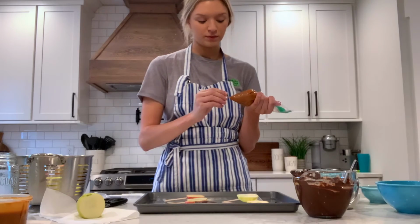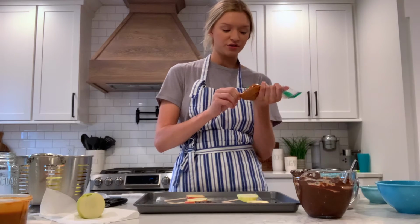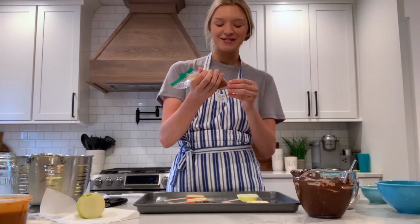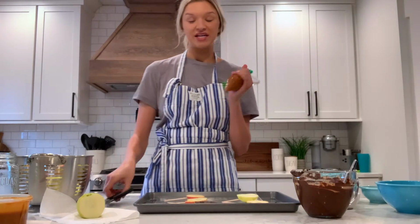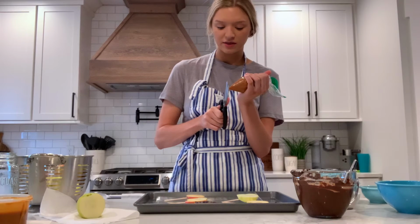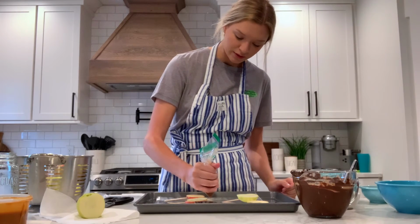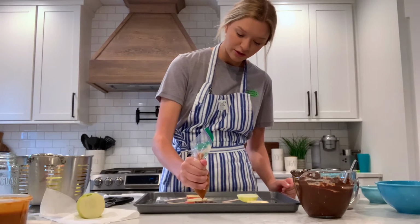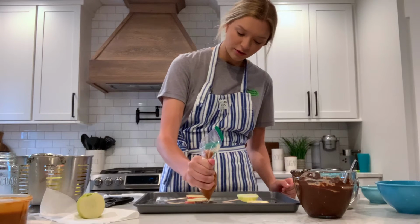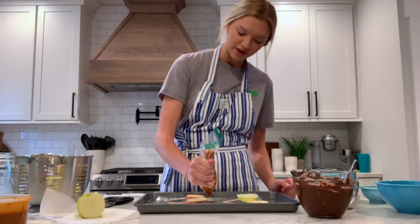I poured the caramel into a baggie, or you can do a piping bag, whatever you like to do. Oh my gosh, this smells amazing as well. You're going to take some scissors, and I like to do a nice soft drizzle. So I'm just gonna cut the tip off barely with some scissors, and we're gonna do some nice, oh, these look so delicious, so fancy.